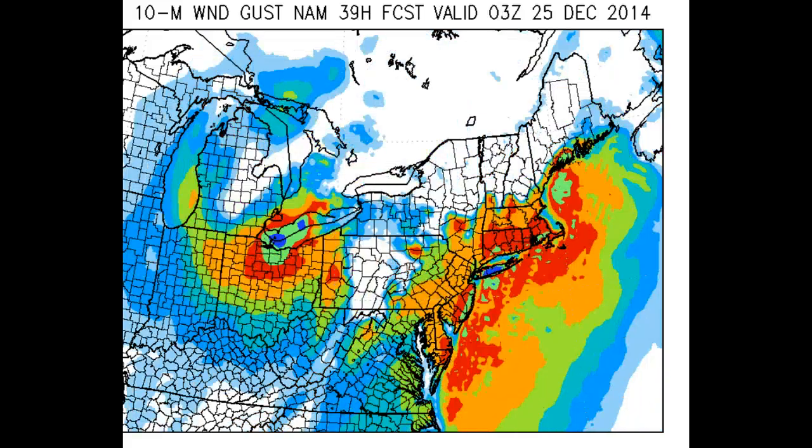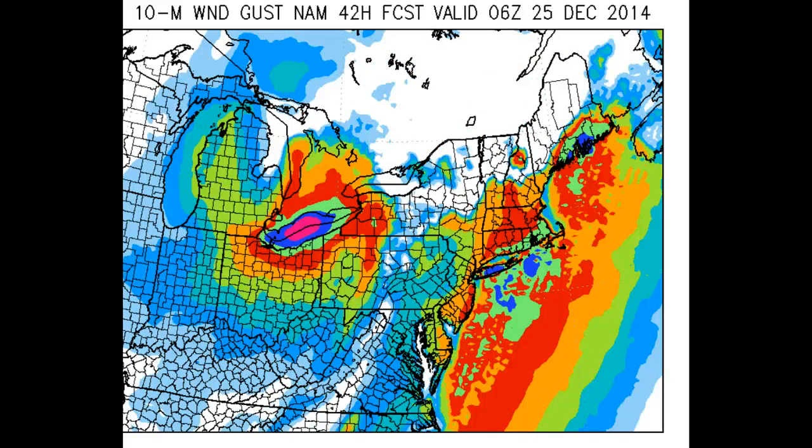But fairly significant winds just missing us, indicated by the NAM model, and these are winds that are basically around the 50-mile-an-hour range, and it looks like they're going to be across mostly southern Vermont.